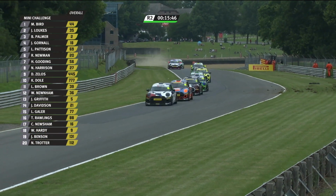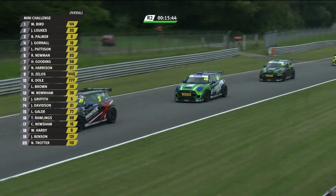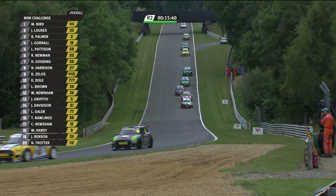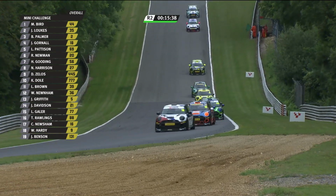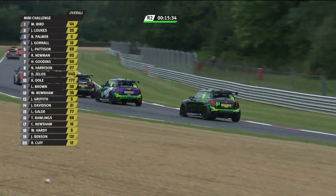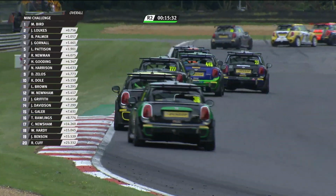What's Max's best finish of the year so far? 5th in the first race back at Alton Park. So the season started off with much promise, but hasn't really delivered a huge amount since then. He's not had a podium yet, and now he's leading the way about a quarter of the way into this reversed grid race at the end of the day.